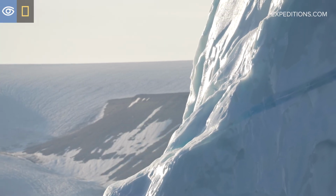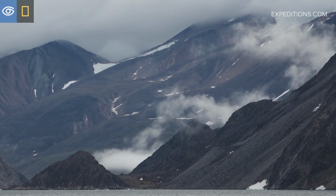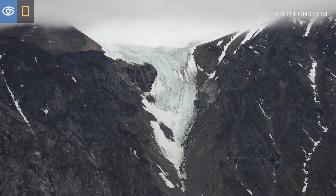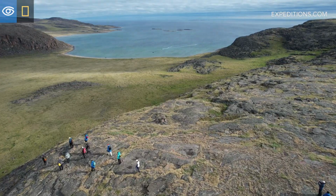Glaciers cloak the slopes of the mountains and calve spectacular icebergs into the sea. It's a rugged terrain with ice and snow all year round at higher elevations, while offering spectacular hikes closer to sea level.